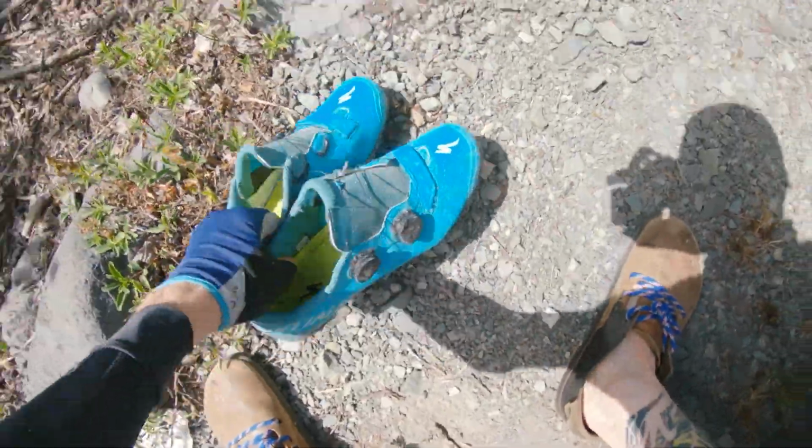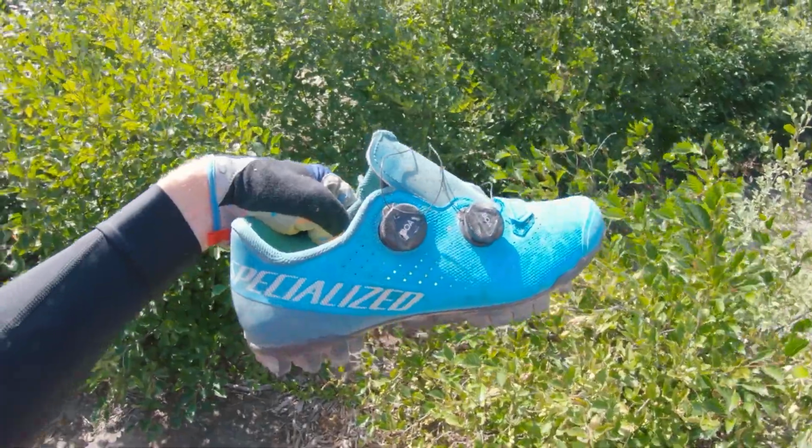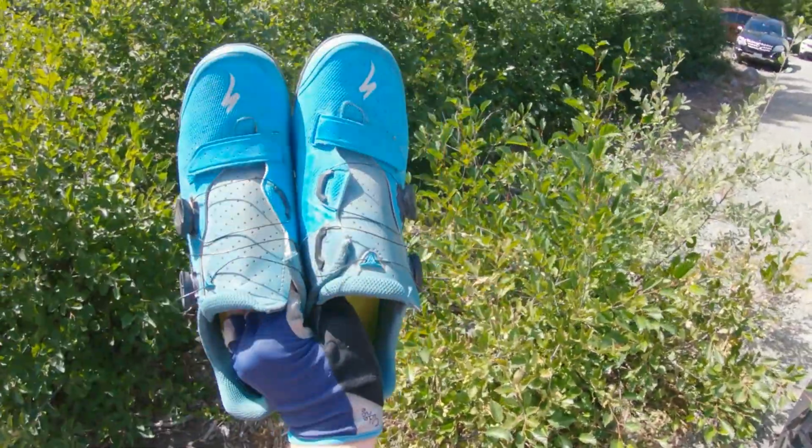Oh, and BTW, for the session on the Recon 3s, they nailed it, dude. There was so much rocky stuff that we walked through. They're chunkier than my tires are. Damn, good looking out.